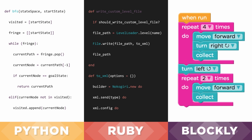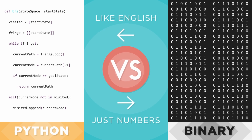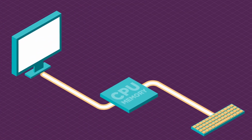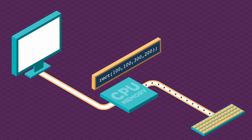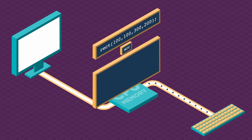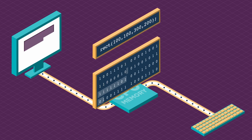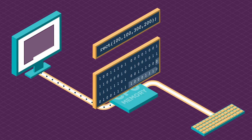Programming languages like these let you type in commands in something that looks a lot like English. To draw a rectangle on the screen, you just need a single command. This high-level command is converted into hundreds or thousands of simpler binary commands that the CPU understands.